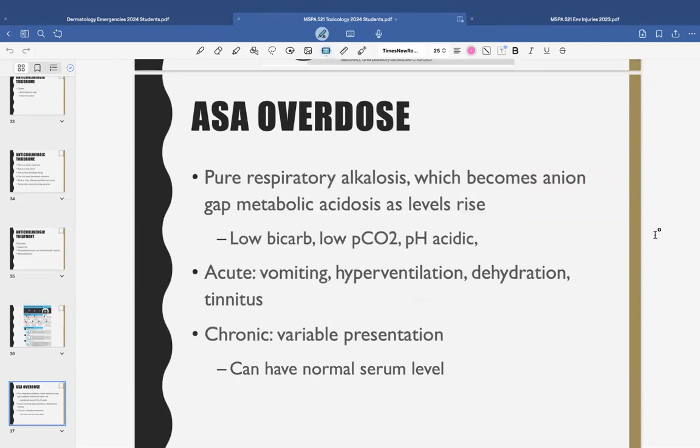It starts off with just basic respiratory alkalosis, but then it becomes an anion gap metabolic acidosis. It's a low bicarb, low PCO2, acidic pH. Acutely: vomiting, hyperventilation, dehydration, even tinnitus. Even at therapeutic levels, tinnitus can be a side effect. Chronic, it can go either way. It might even be altered mental status, irritability, inflammation.